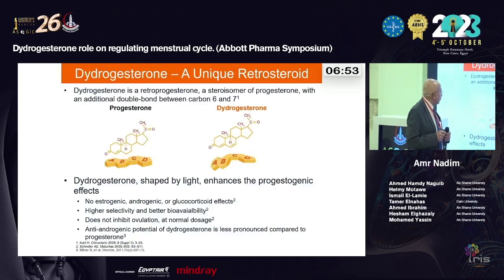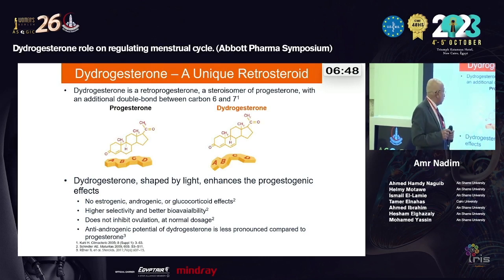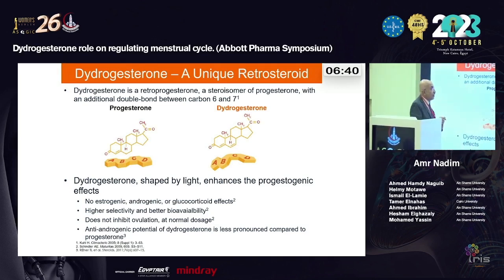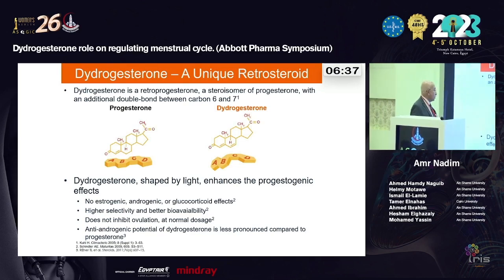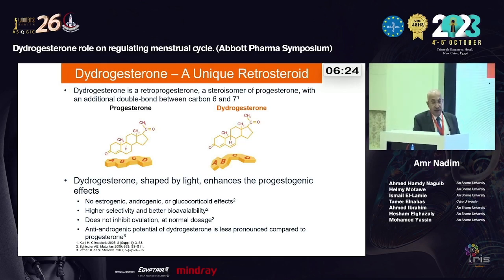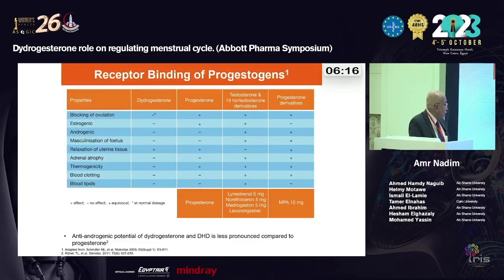Then we have actually the dydrogesterone, which is nothing but a stereoisomer of the progesterone that's been bent by light. And this way of producing the molecule has an important effect in enhancement of the progestagenic effect with no estrogenic, androgenic, or glucocorticoid effects, having higher selectivity and better bioavailability while not inhibiting ovulation in the normal physiologic dosages, with anti-androgenic potential that are less pronounced compared to other progestogens.